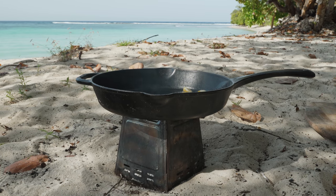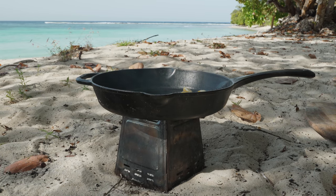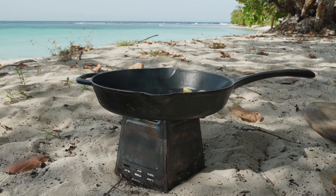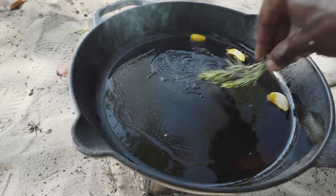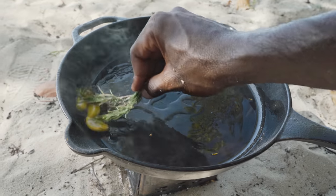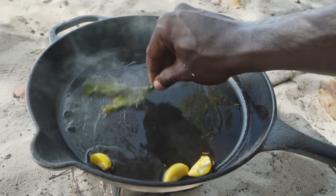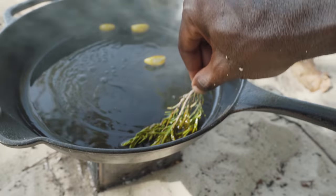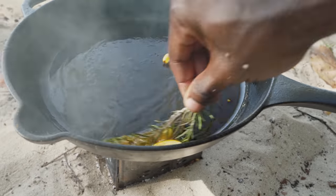Some garlic and some pimento. And of late I've been cooking with rosemary. I used to hate rosemary, bruh. But I find when you do it like this, it just adds a hint of it, not too much. And it's just epic, yo.